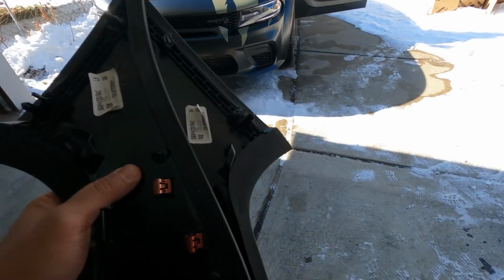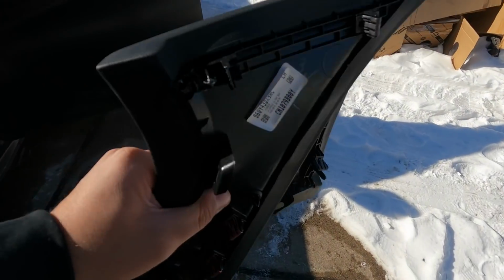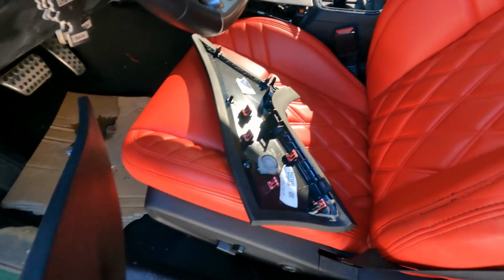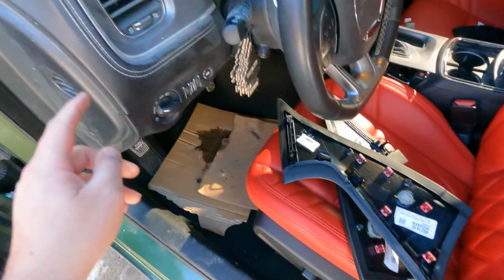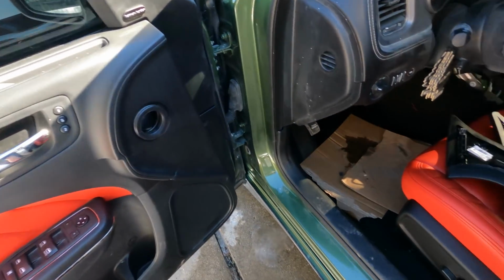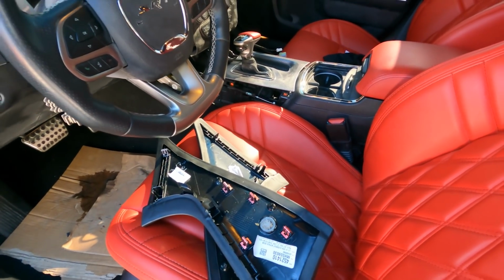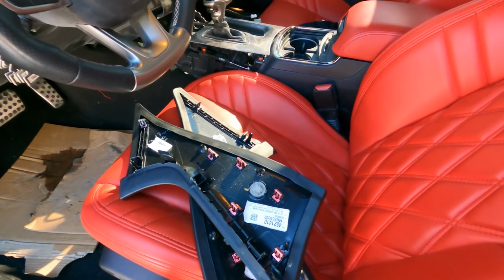Alright, so the seat is done. Now it's time to install these pieces that go on the side of the center console. These parts are leather. I just noticed that. I guess it goes with the flow for the dash and the door panels. I am going to start the car just so everything warms up a little bit. It's easier to install these when they're warmer.